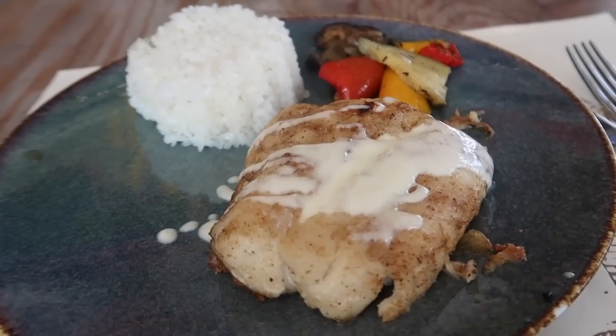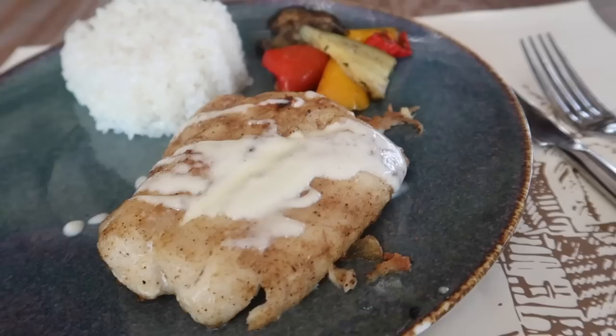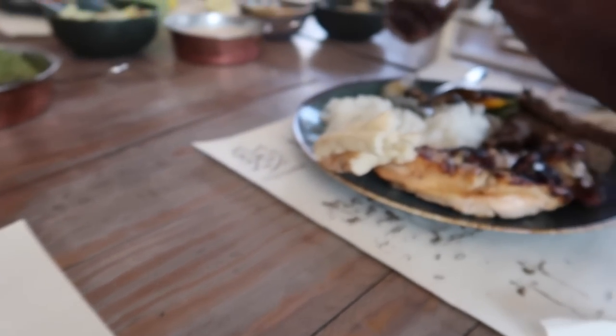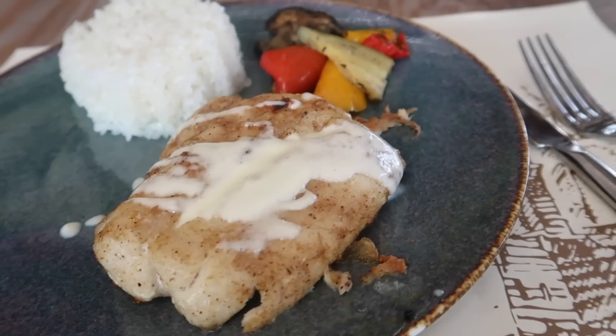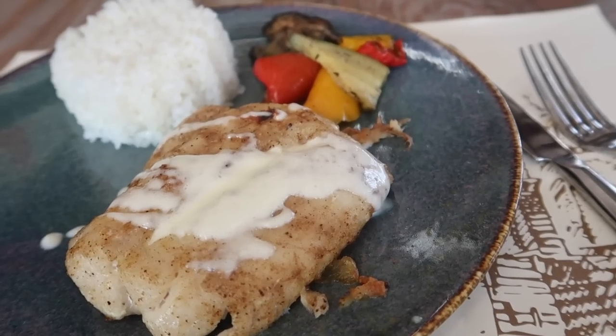I opted for the cod, and y'all, this was the best dish that I have had since I've been in Egypt. And it's not even an Egyptian dish, it's Islamic. Everyone else pretty much got chicken, and everyone was raving about how delicious this was. This was the grilled cod. It was perfectly seasoned and tender. The cream sauce was kind of citrusy, and just a side of rice and veggies. Real simple and real delicious.